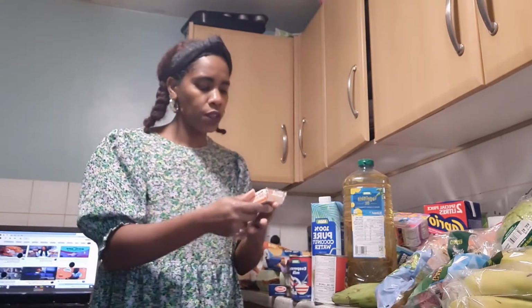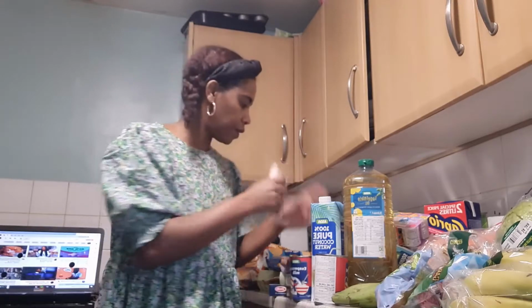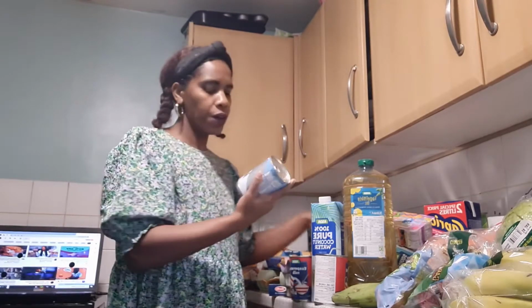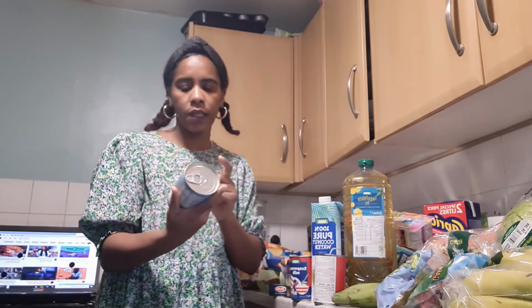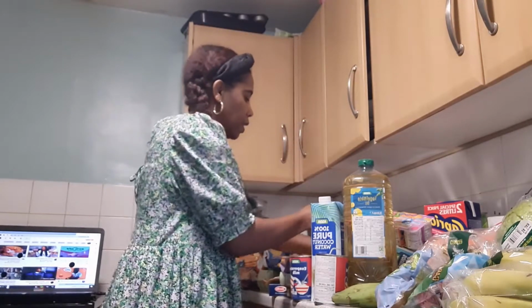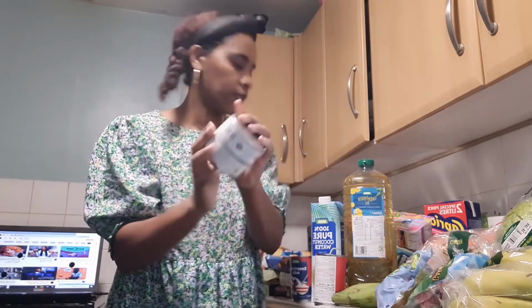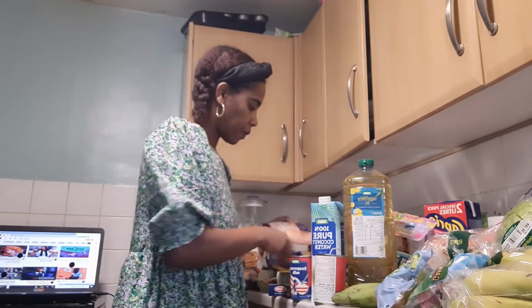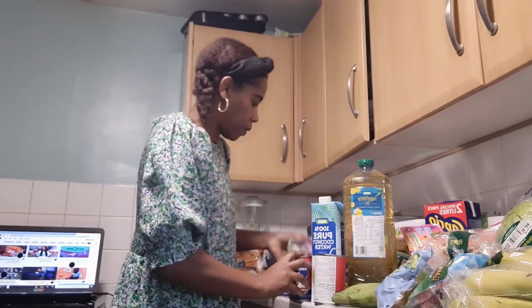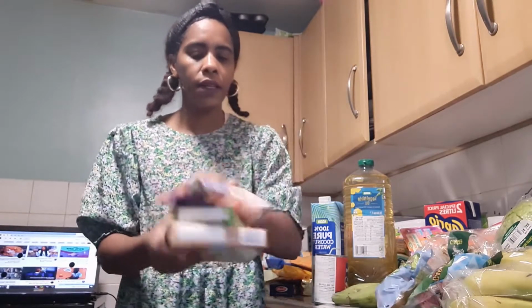And then I also got 10 singles. I love this cheese here. Then I also got a nourishment drink. This is no added sugar, and it's vanilla flavored. Also got 2 tins of tuna chunks. I also got a jumbo king prawn cooked and peeled.